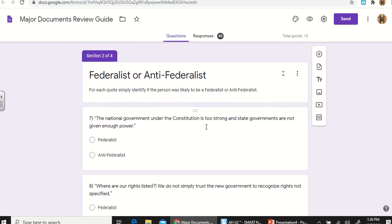The Constitution itself is Federalist. Federalists are people who are for the Constitution. Anti-Federalists were, if not against it, because that's what anti means, they at least wanted some things fixed before they could support it. So, number 7. You only have to choose: is it Federalist or Anti-Federalist?